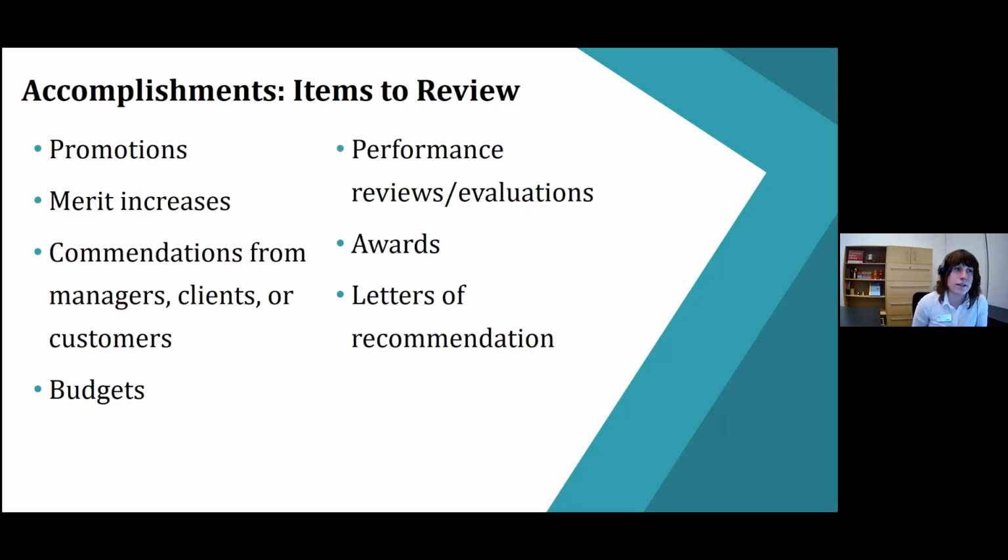Measurable goals are really key and are going to stick out a lot to somebody who's reading your resume. So good ideas to include: promotions, any merit increases. If you got any commendations from managers, clients, or customers, include those in there. If you improved budgets or were in charge of those, include that. If you have performance reviews and evaluations that apply, definitely include those in. Awards or letters of recommendation are all great things to include.